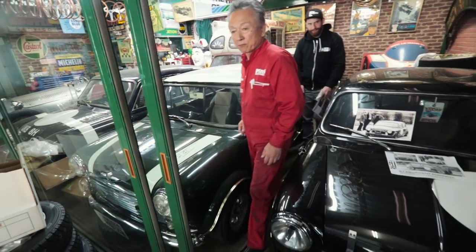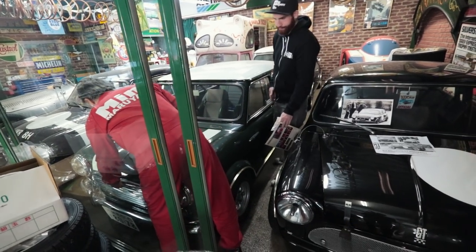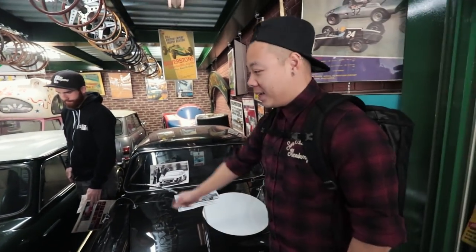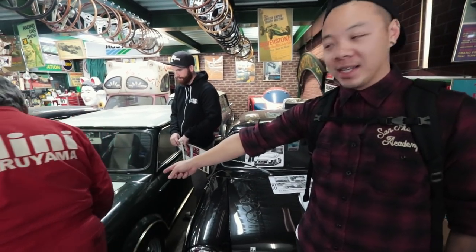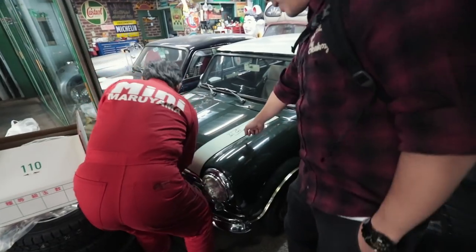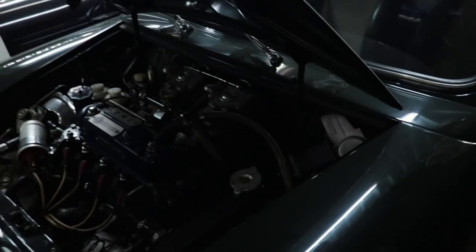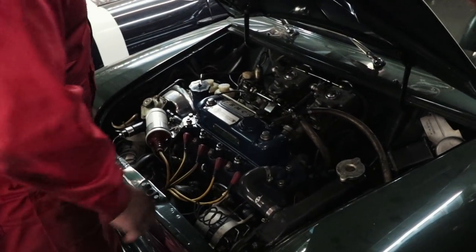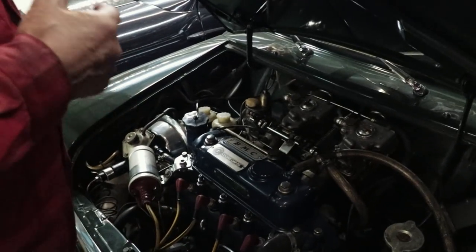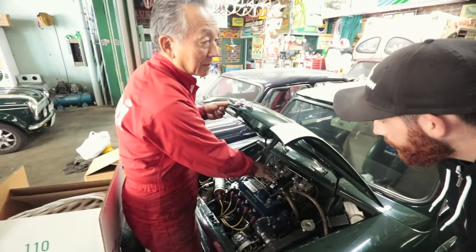See what I said previously when I told you guys? You know how people buy the stickers with John Cooper printed, right? This guy has painted the hood with John Cooper's actual signature. This is the signature that everybody copies on the pinstripes, on the hood stripes. And it was a present to him from John Cooper. This cabriolet is the 1968 Paddy Hopkirk Monte Carlo. Whoa. And it's a present for me.